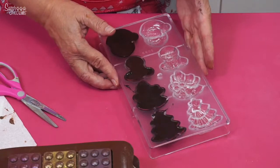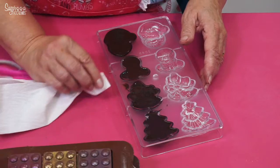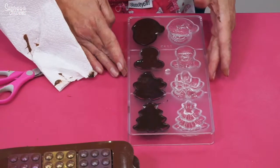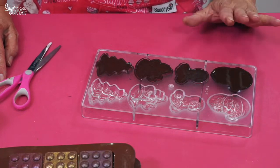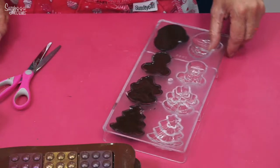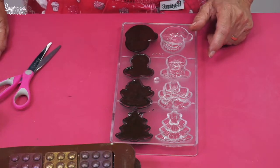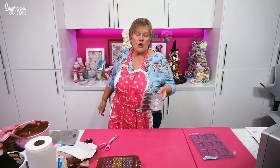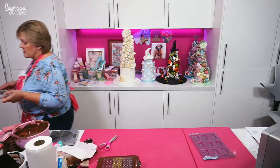See, a little tap like that. Just get that little bit out there. Let's try and be smart. So there you go, I've done that. So then everything is filled up there, and I'm going to put those in the fridge to set, and then you can see how gorgeous and shiny they are when they come out. Then you could decorate those if you wanted to with sprinkles or with royal icing, or you could paint them with cocoa butter. The cocoa butter paint, that's great, the sugar flare cocoa butter paint, or even melt some cocoa butter down, and then you can colour it with your colour mill.